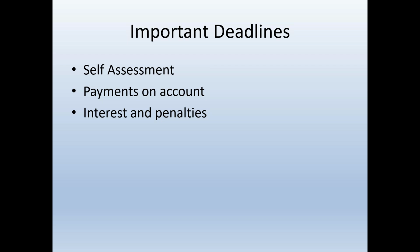Okay, I'll hand back to Fiona, who's going to take you through some deadlines. Okay, so important deadlines for sole traders, or self-assessment. So these will be self-employed people or people operating through partnerships. So the self-assessment deadline relates to the tax year. So the tax year in the UK runs from the 6th of April to the following 5th of April. So for 2019-20, the tax year runs from the 6th of April 2019 to the 5th of April 2020.